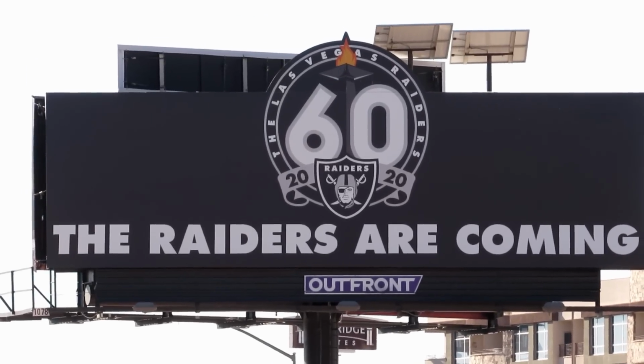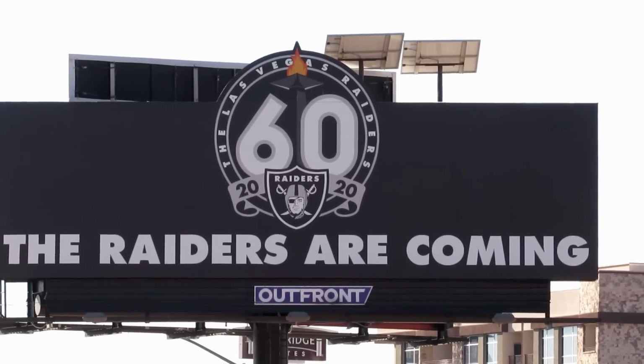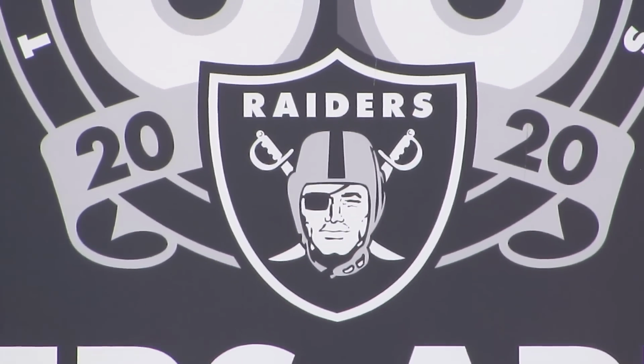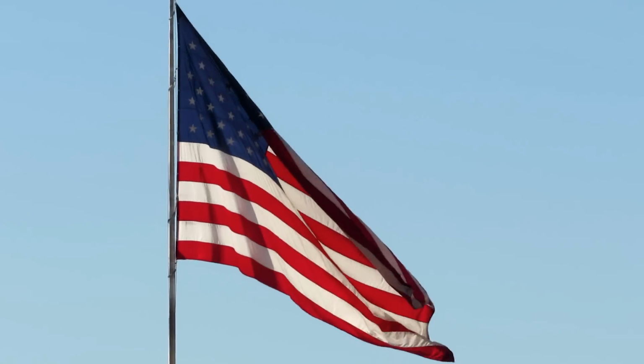Okay, so the sign says it all, the Raiders are coming. And actually under the 60, so we got 60th year in 2020, and also they're going to be coming here to start a 2020 season. And then we got Old Glory over here. So again, happy Veterans Day to all you veterans out there.